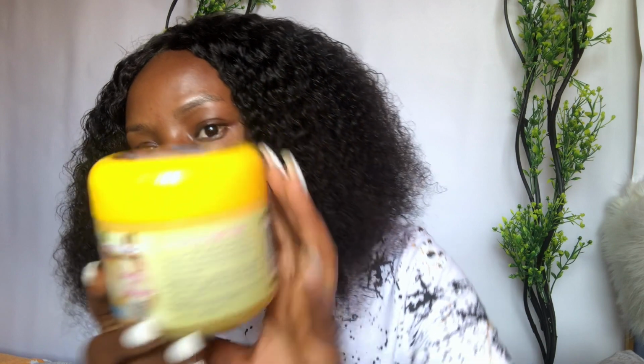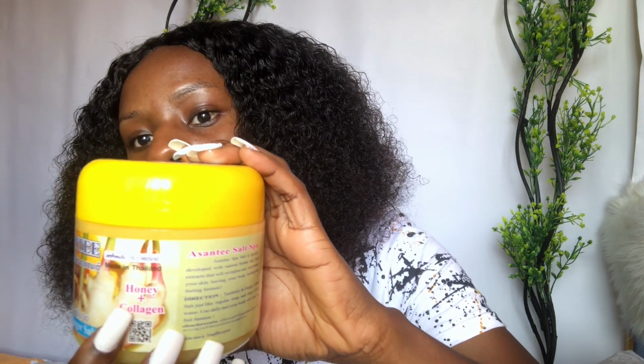But I went for the turmeric because I love turmeric for my skin, and I believe that turmeric has excellent brightening properties, hence why I like anything turmeric on my skin. And this has ginger. I really don't know what the ginger does yet, but I think in the beauty industry now, people are beginning to figure out what ginger can be used for. Of course, I will update you guys on that. It also has honey and collagen, so that's good. Definitely cell renewal and moisturizing.